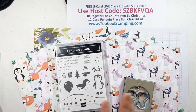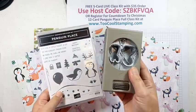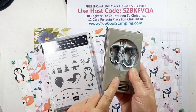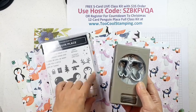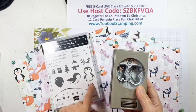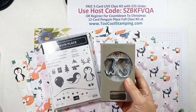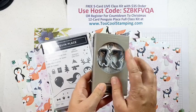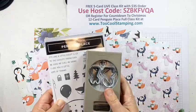Then, if you want the full bundle, there's also going to be an add-on bundle. That's going to include this punch, which you are definitely going to want, the Penguin Builder Punch. It makes it very, very easy to cut out your cute little penguin main character here and the feet, and you can either just punch out the stamped version, or you can create a punched version of the penguin, and we'll show you both of those today. So that is for the add-on version.